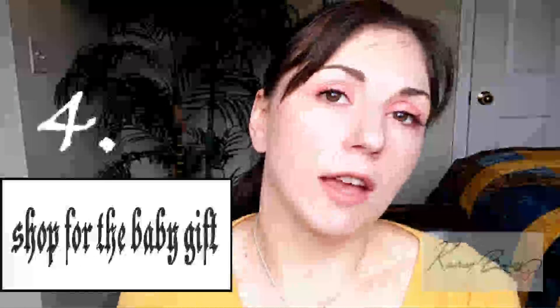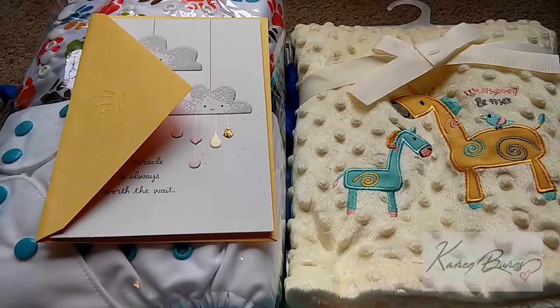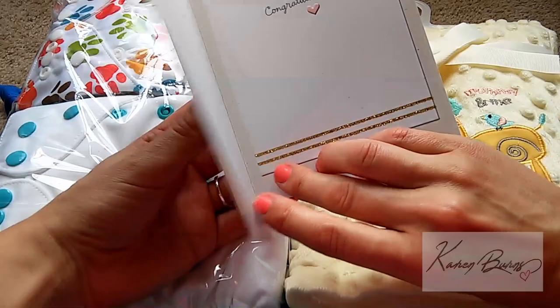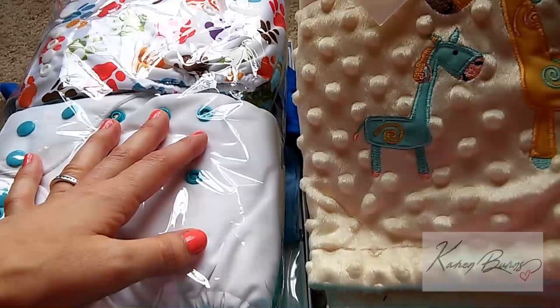Number four, and this was my favorite, shop for the baby gift. And here are the gift items I got for the baby shower. I know the baby's going to be a boy, but hey, the mom is a girl, so I got something I thought was all kinds of cute. We got that right there. Also, the mom likes yellow, so got her this little mommy and me minky blanket.